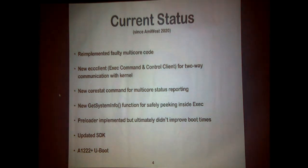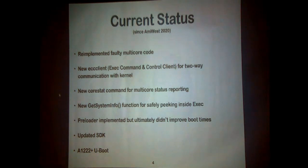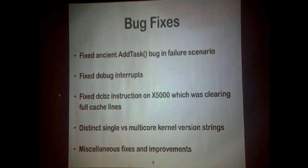We also updated the SDK, of course, and it's ready to go. Also had to help out with the, like Trevor mentioned, the E1222 plus U-boot. I don't know if you use the plus sign or the word plus. Looks like you'd like the word plus. So that's my boo-boo. I never know what marketing is up to.